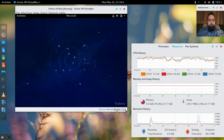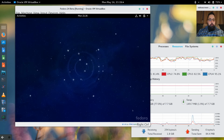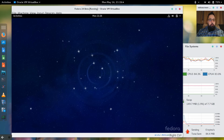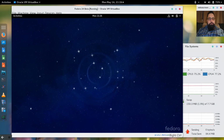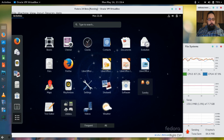That's really strange. Maybe the kernel's too new. Oh, no. Visuals are working. Much better. So let's check out. Whoops, sorry. I hit the Windows key because I'm so used to it, but can't do that. It will not map through.